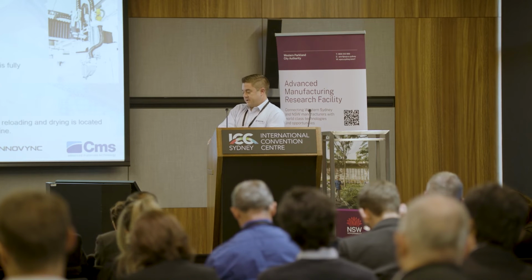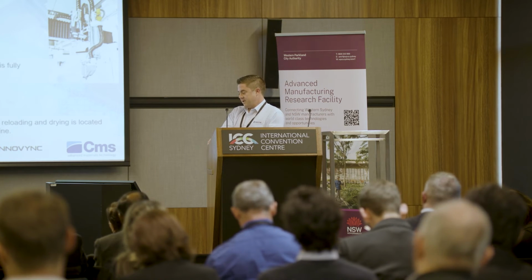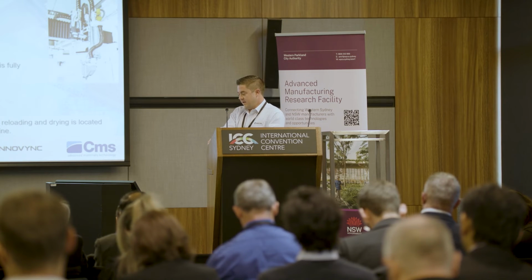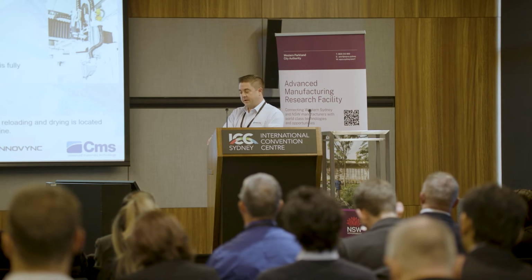Together with the Fraunhofer Institute, CMS is developing additional capabilities for the next generation models, such as larger print head, which I've previously mentioned, geared towards the marine and aerospace sectors, and a machine that includes 2 heads for simultaneous printing and milling.